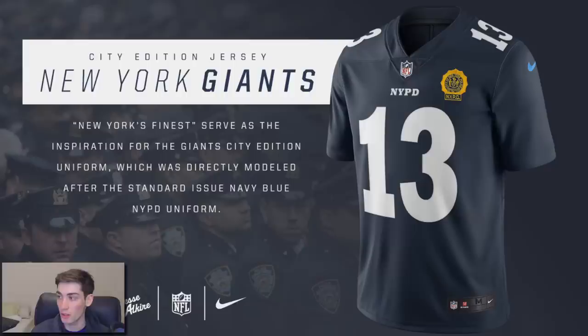New York Giants. My favorite team, of course. I think this one is done very well. New York's finest serve as the inspiration for the Giants City Edition uniform, which was directly modeled after the standard issue navy blue NYPD uniform. Many of you will know I'm actually from the area.